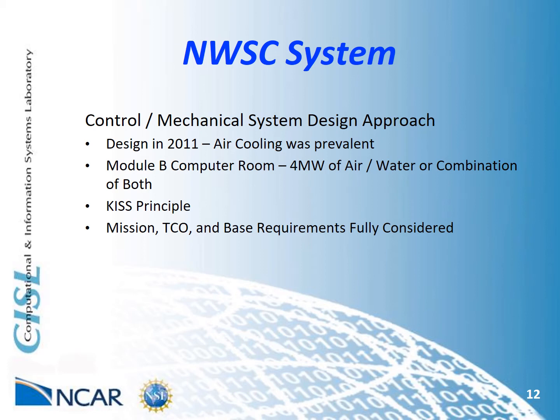An N+1 approach was used in conjunction with the latest proven design approaches to help make the NWC mechanical system as efficient as possible. As with all control systems, a KISS, or Keep It Simple Stupid, approach was used, taking into consideration the mission, total cost of ownership, TCO, and other base requirements for the center that will be reviewed next.